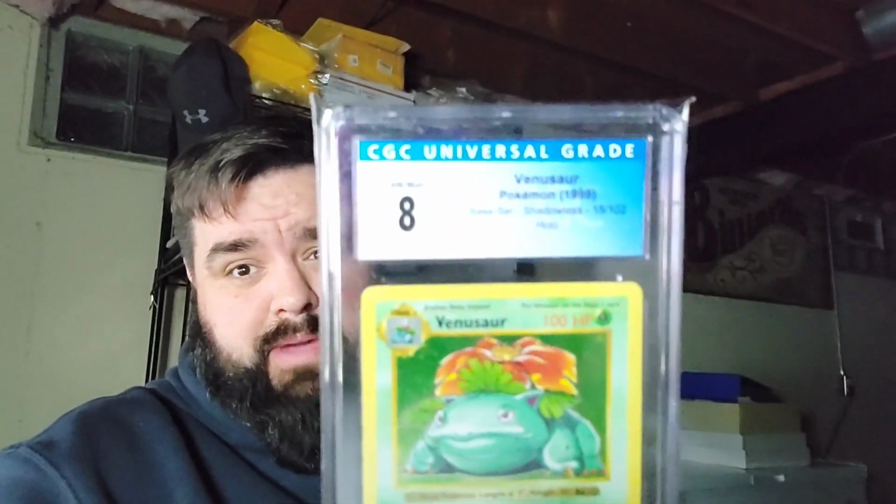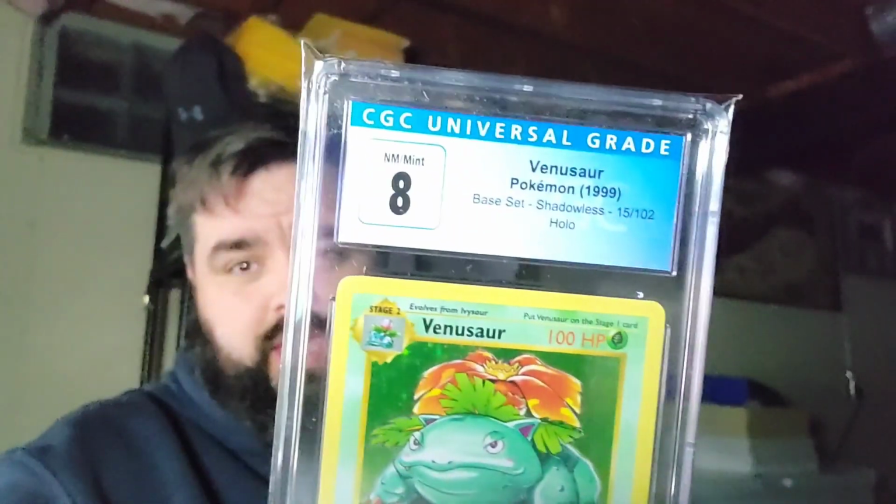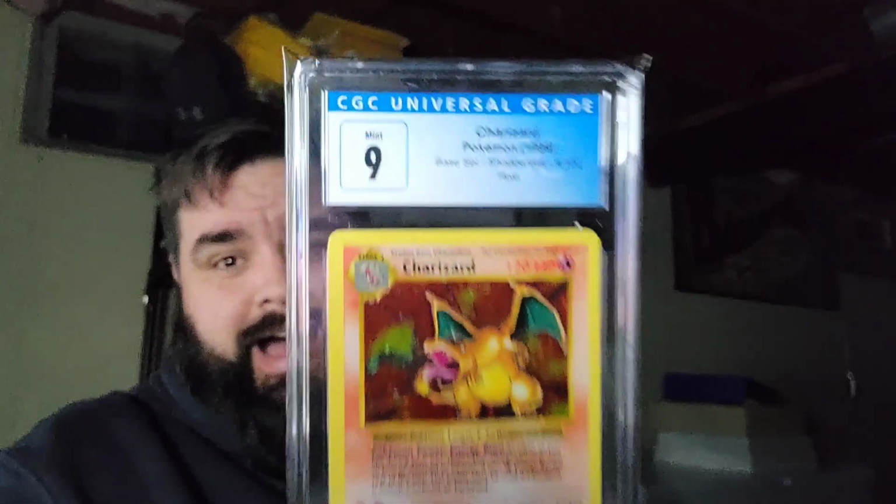They are relentless. Here's Venusaur. Not a bad grade, CGC 8. No clue what the grades are. So 7.5 Blastoise, I got an 8 on the Venusaur, and the Charizard was a glow up. 9.